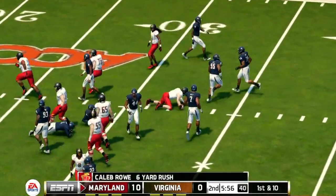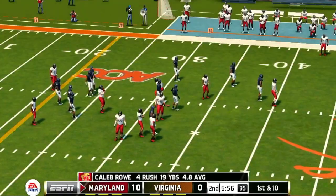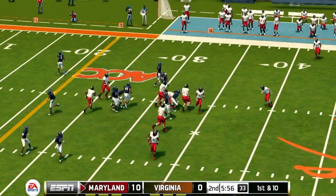Takes it up the middle for a nice run. That's good for a gain of 7 yards. 1st down.